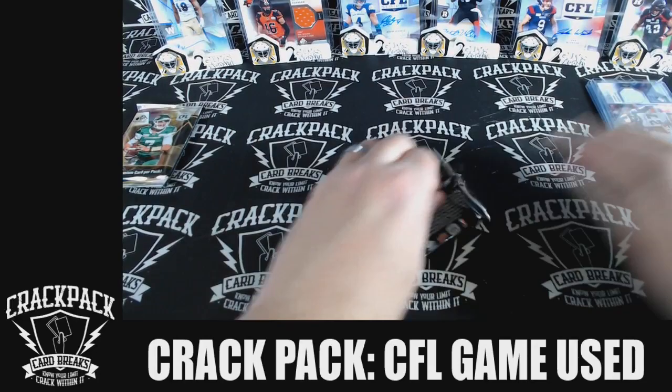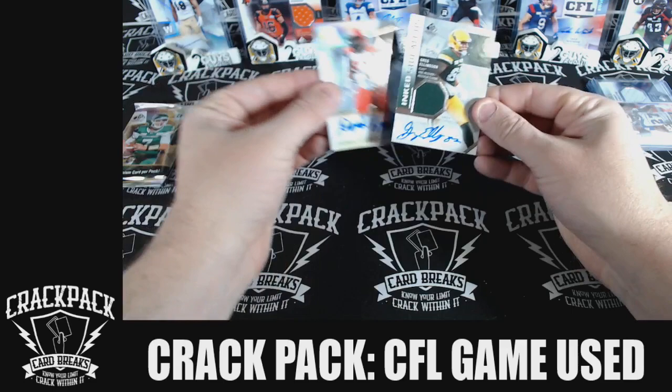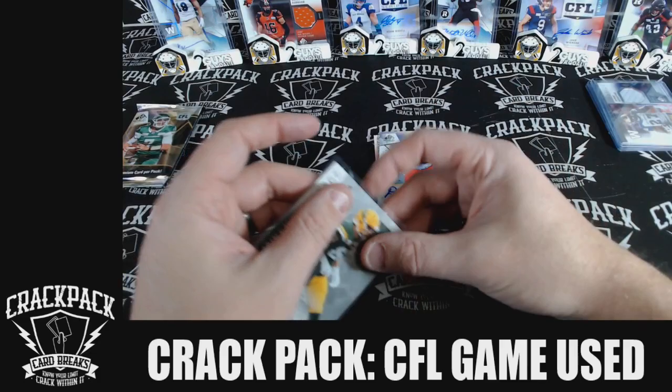Pack four. This feels a little bit thicker. And it is thicker. All right. What do we got? Derek Wigan. Very good player. Greg Ellingson out of 99. Inked sweaters. Auto patch, Greg Ellingson, and your Edmonton Elks.